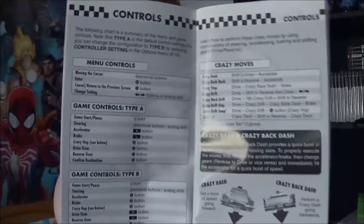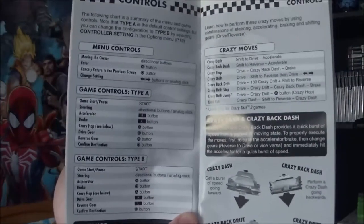Oh yeah, here we are. Here are the instructions that were there, how to play it. Okay, so we have the R button for the accelerator and L for the brake. Now, I think for the PlayStation 2, L1 and L2 would be for brakes, and R1 and R2 for the accelerator.